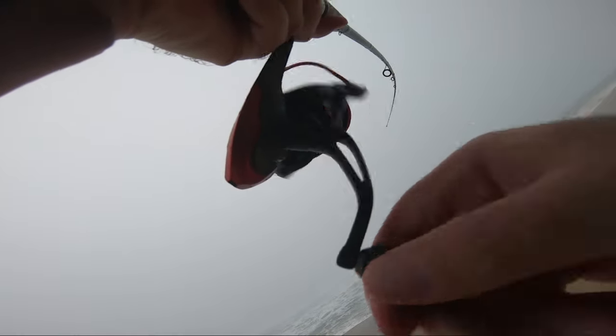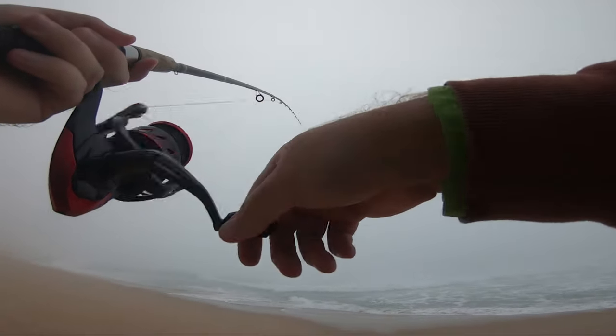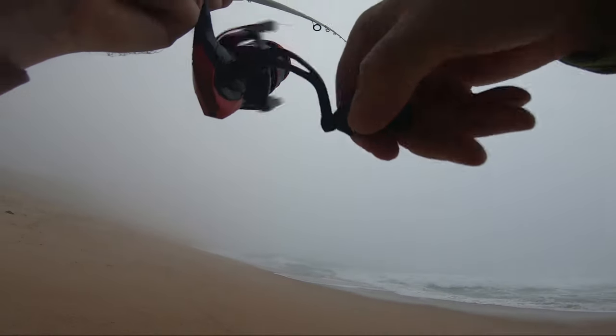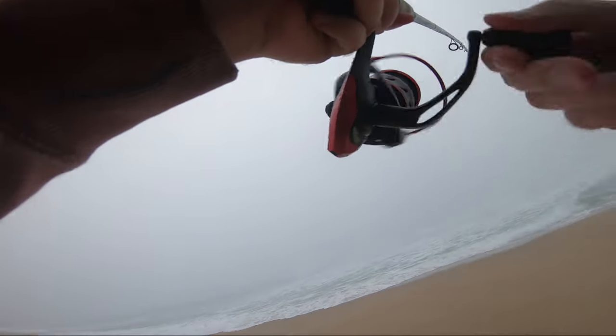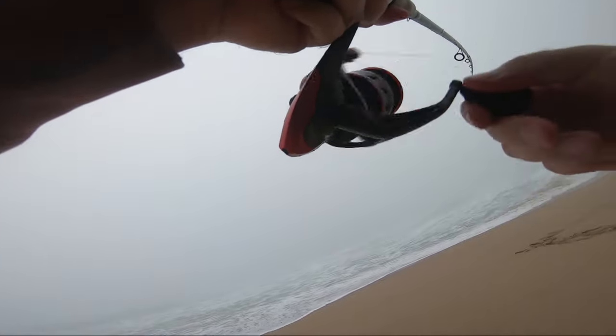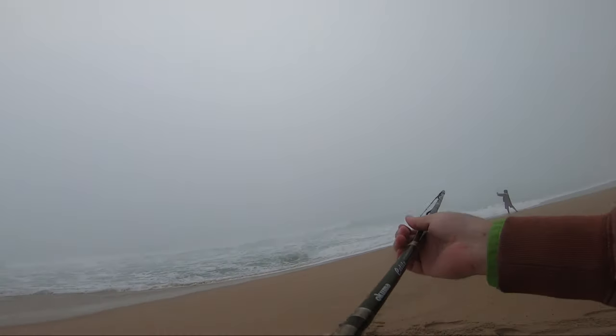Yes! Come on! Come on! All right. Loosen it a little bit here. Come on. Come on. Don't come up. Don't come up. All right, nice. Not huge, but hey, it's a fish.